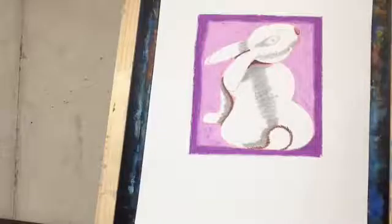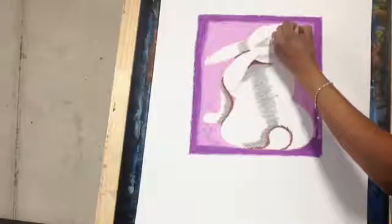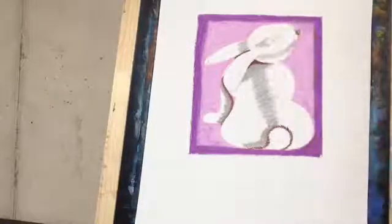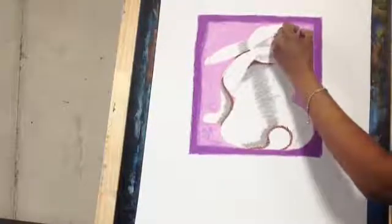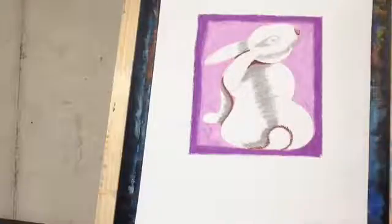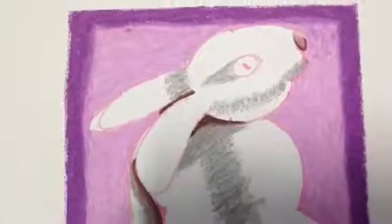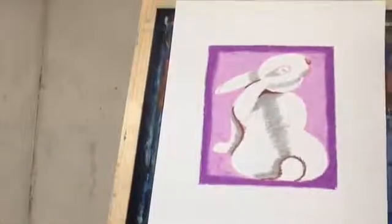Blend it with a tiny bit of white on top of the nose. So I'm going to blend that with a tiny bit of white on top. So my nose has a brown shadow with pink color on the bottom and white on the top. Let me zoom that a little bit to show that. So I have shades in my nose.